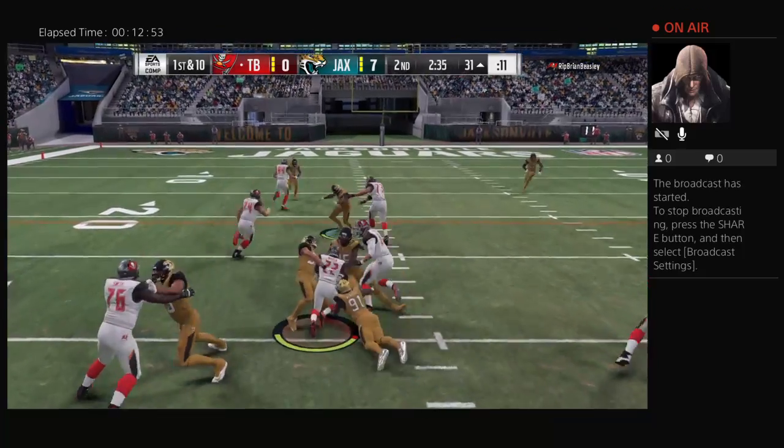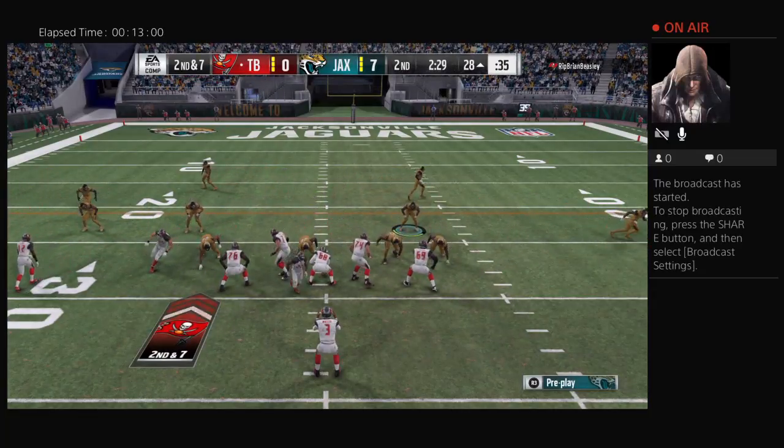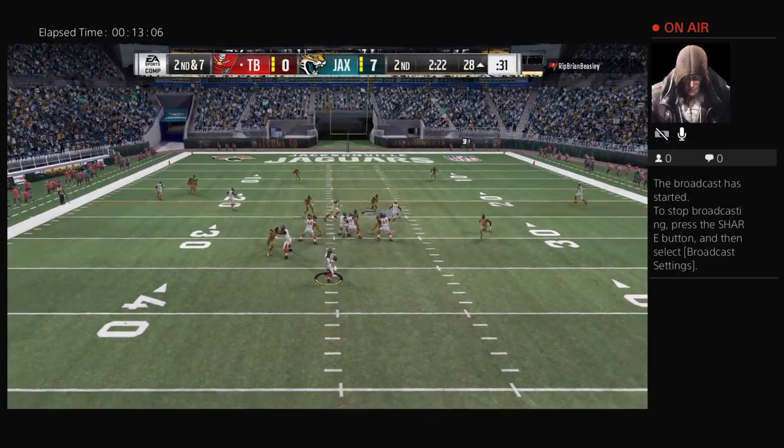They'll run it now out of the gun. And he'll get about 3 as he's brought down to the 28. Not much happening there on first down. I thought there might have been a hole for a split second. Yeah, but it dried up pretty quickly, didn't it? Closed fast.